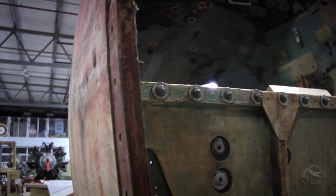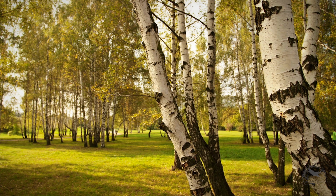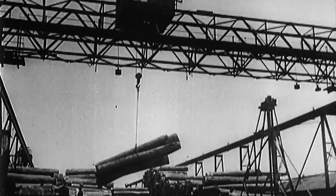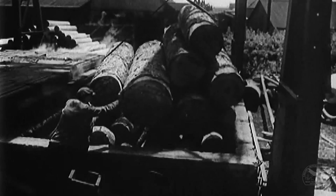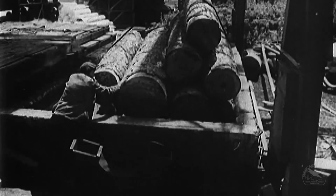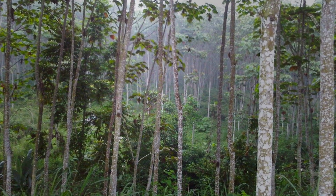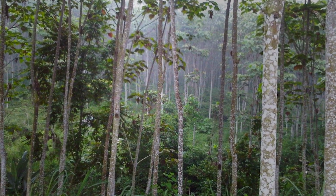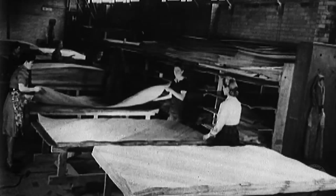The key types of wood that comprised the Mosquito were balsa, birch wood, and spruce. Now, birch and spruce are grown in North America. A great deal of the wood that went into the production of British Mosquitoes came from the west coast of Canada. Balsa wood, of course, is tropical wood, mostly from Central and South America, the lightest wood in the world, and it was basically used as spacers, sandwiched between the plies of the wood.